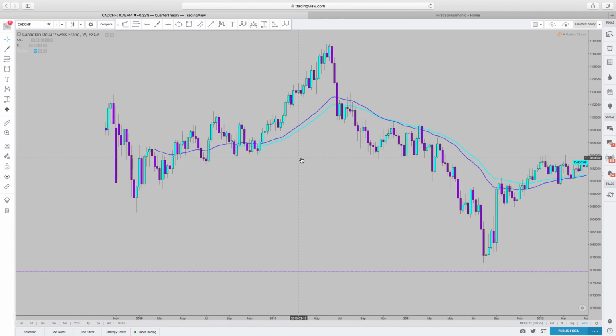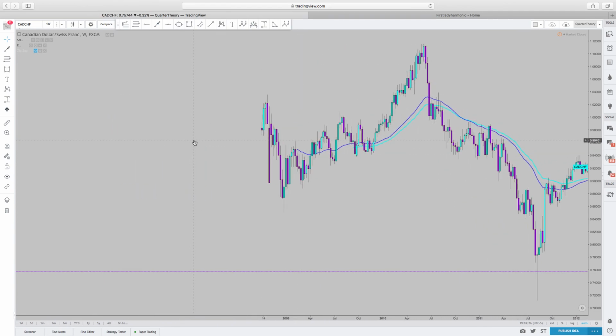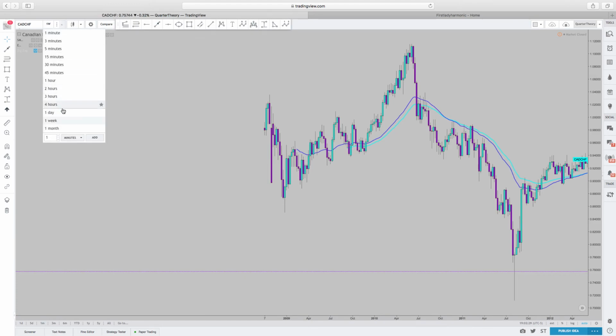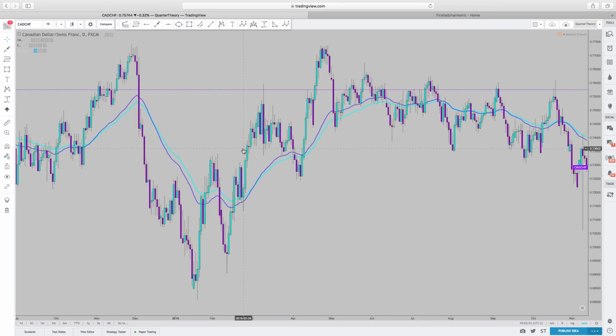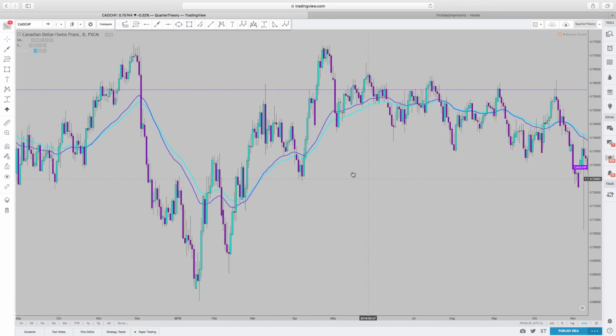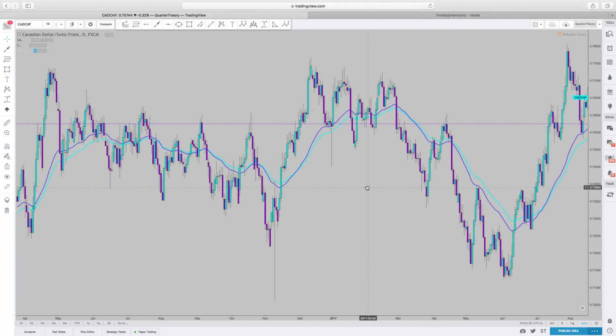And so when you're in the market, and if you're not in the market... what's going on here now? Let's go to the daily, see some more candles. There we go. Alright, this maybe looks a little better.